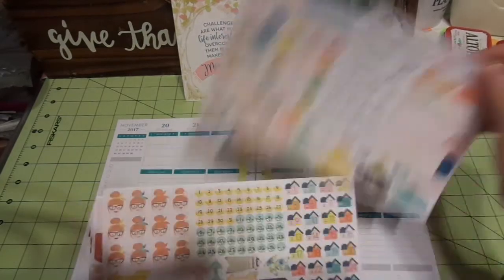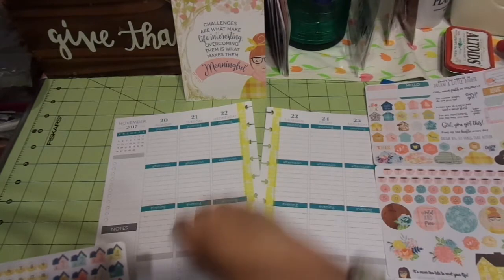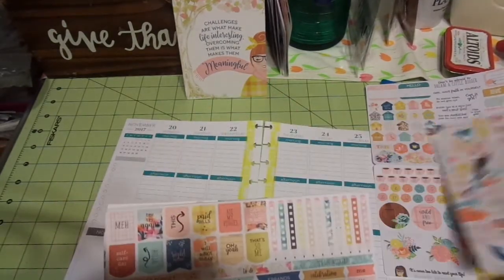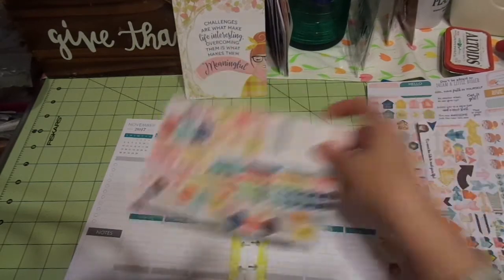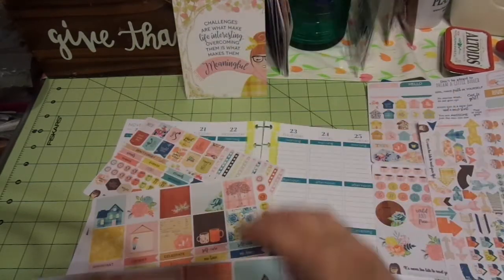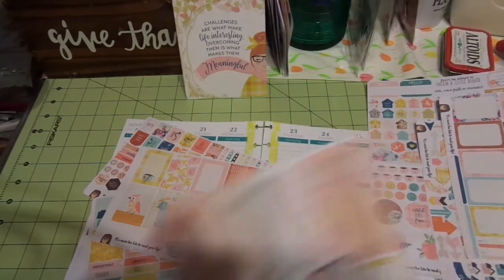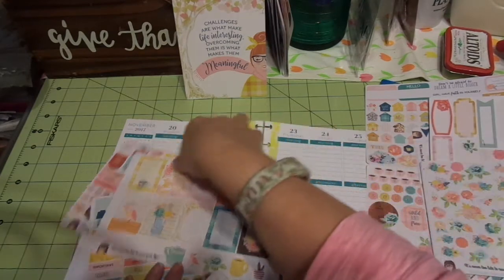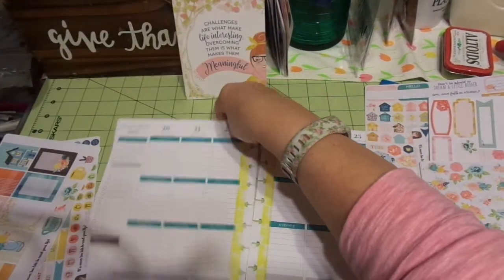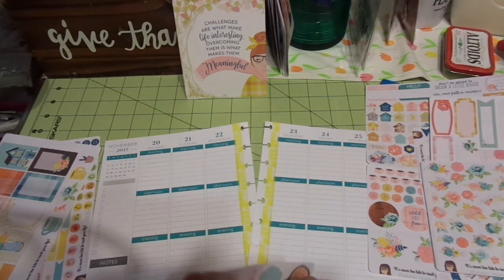So let's see here. She has so much that she does that I love, love, love. So I know that she had fall in here, and there were fall things. So I'm going to leave that there. And there it is. It's fall, y'all. I knew I'd seen it. So it's going to be kind of our last real fall hoopla, and then we get into Christmas, right? So I'm going to pull this out, and I'm going to put this over here on the side.